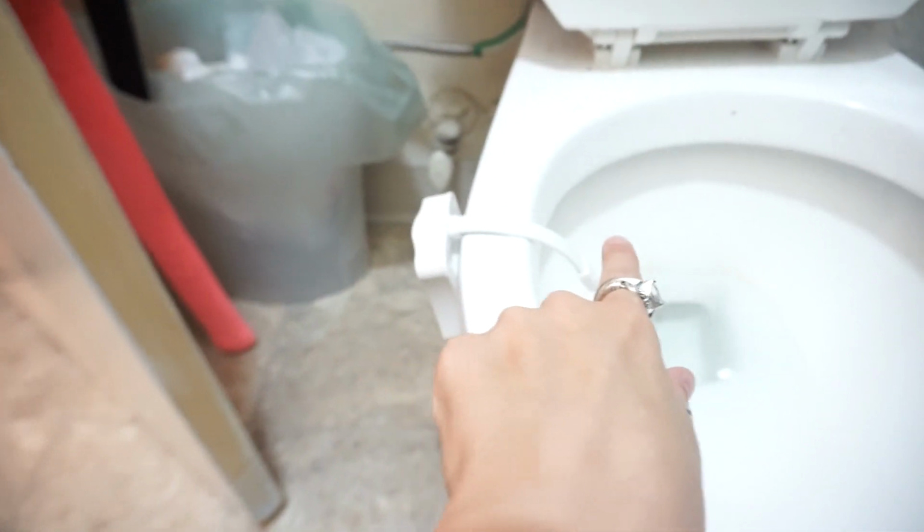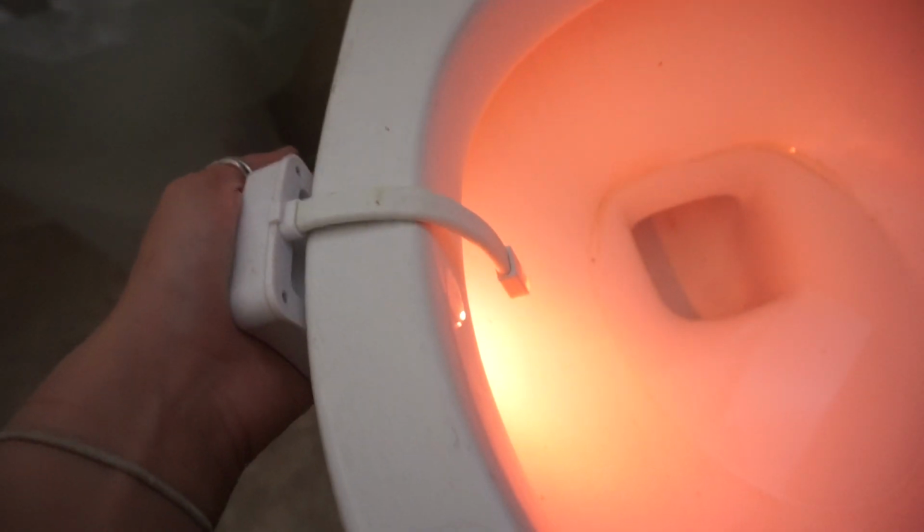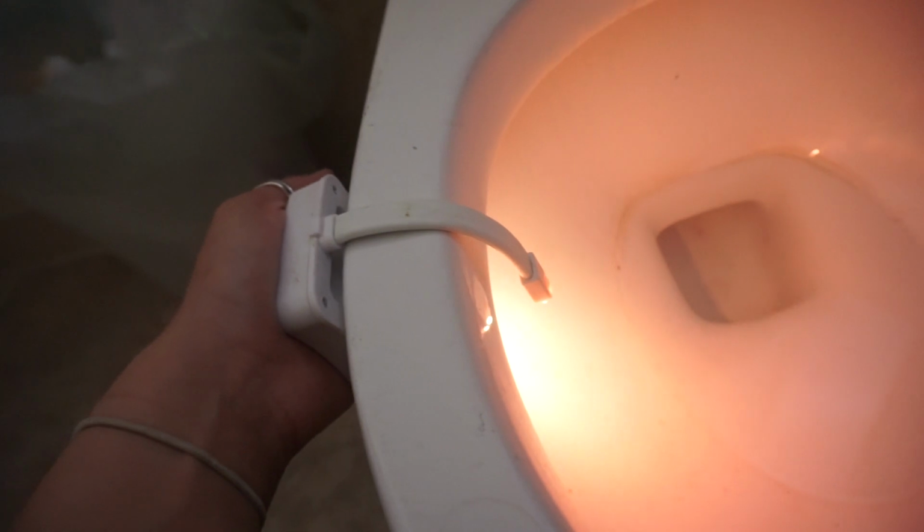Also, I have this LED toilet light, which I got off of Amazon. I'll link it down below if you want one. It changes colors. It's really convenient in the middle of the night if you're not wanting to turn on lights and you're stumbling to the bathroom and this thing just lights up your life. Yes, we love a clean toilet bowl, ladies. Just plop it in there. Boom. So much trash everywhere.